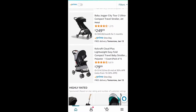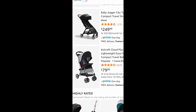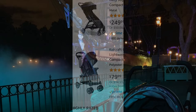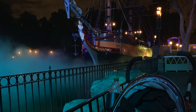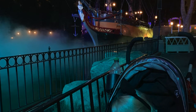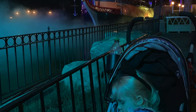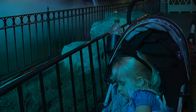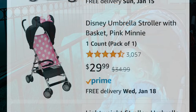Of course, there's many other options out there. Just make sure that it's not too bulky because you will be pushing that thing around the parks all day. Also, they need to fit the size requirements of 31 inches by 52 inches to even be able to enter the parks with the stroller. And I'd also say don't bring anything too expensive because it's gonna get spilled on. I mean, I've never had anything stolen, but you will be parking it in a sea of other people's strollers. You never know.